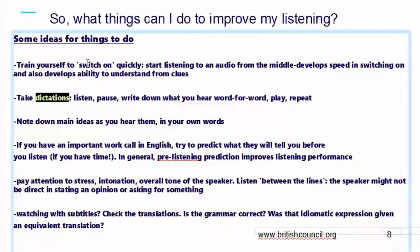But I mentioned this one, right? Prediction. Any ideas on why that could improve listening performance? No, Ben, I'd just like to ask if we put attention on the main verbs, right, when listening. The main verbs. Yeah. Yeah, that could be.